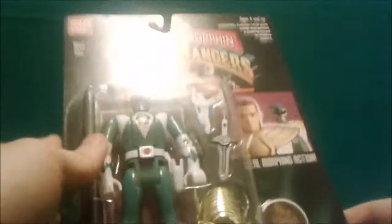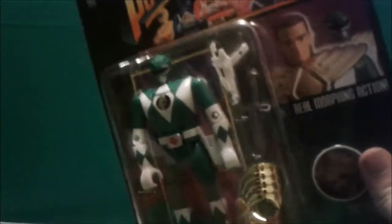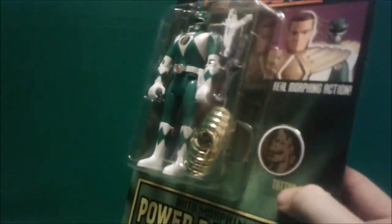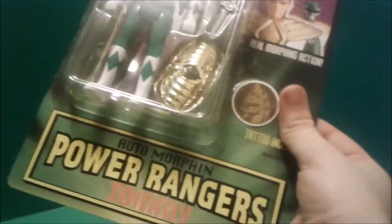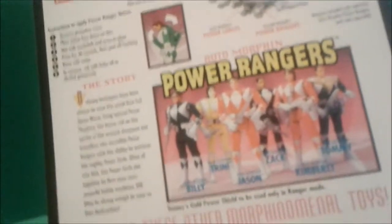Now here, we actually have a very vintage style packaging. Let's see. We've got Mighty Morphin Power Rangers, ages 4 and up. We've got the figure there. Tattoo included, made in China, with real morphin action. Automorphin Power Rangers Tommy, as well as a almost 100% to my knowledge recreation of the back of the packaging, and front actually, for that matter.